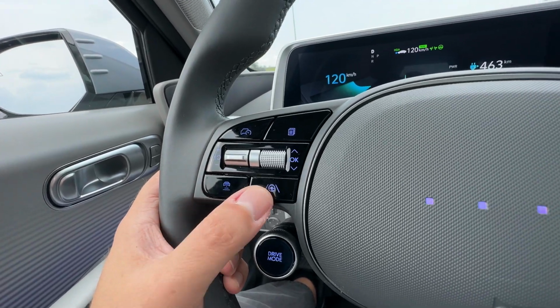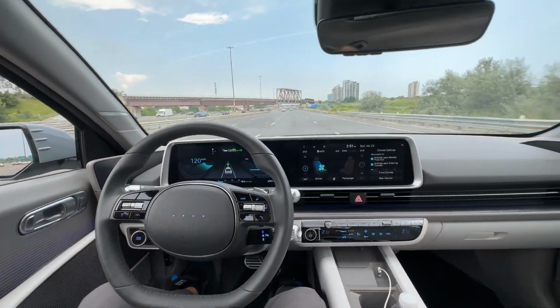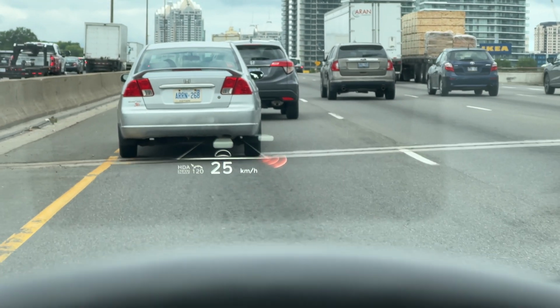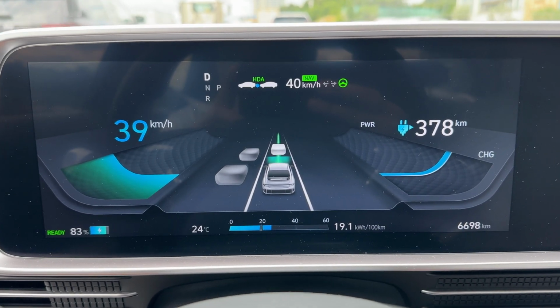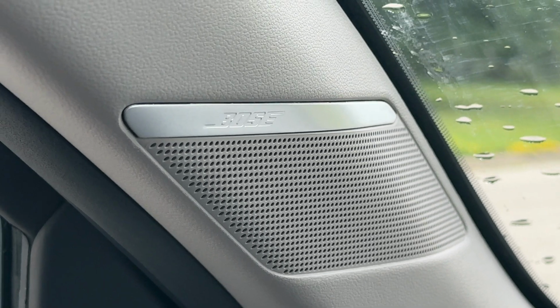The tech in here is pretty good, minus the fact that CarPlay and Android Auto are wired. You do get a good infotainment system, a nice instrument cluster, a heads-up display, excellent driving assistance, wireless charging, lots of USB ports, and some nice features like a little moonroof, heated and ventilated front seats, heated wheel, heated rear seats, and a pretty good Bose sound system.